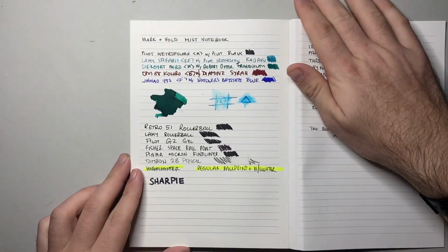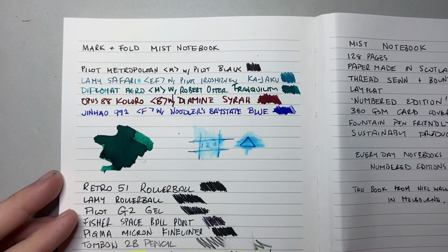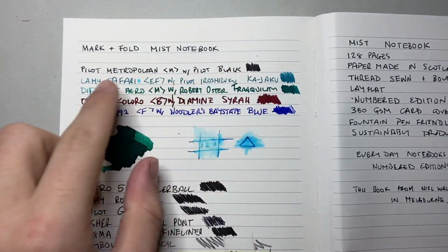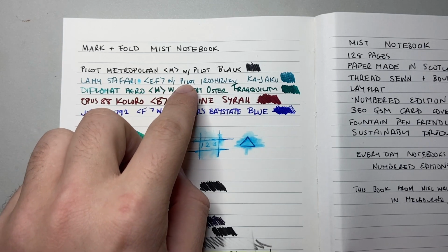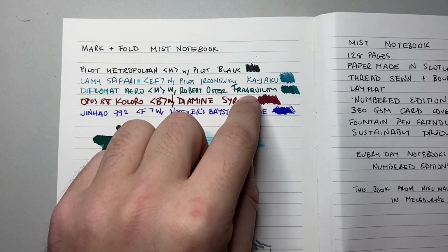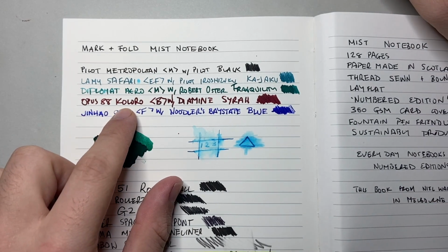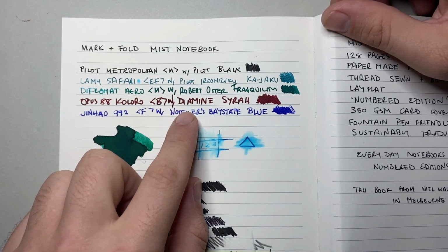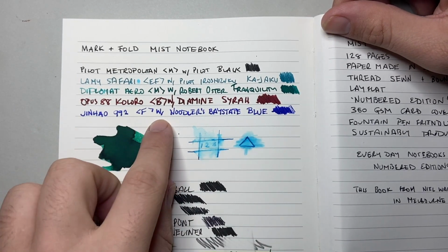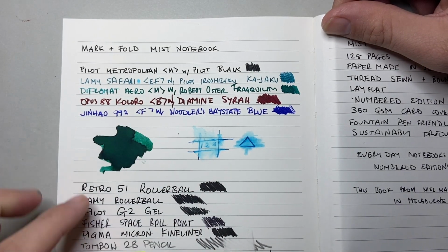So what did I write in here? Well, let's zoom in and have a bit of a closer look. As per usual, when doing these notebook reviews, I've written with a range of different pens. A Pilot Metropolitan Medium with Pilot Black, a Lamy Safari Extra Fine with Pilot Iroshizuku Kujaku, Diplomat Aero with a medium nib with Robert Oster Tranquility, an Opus 88 Koloro with a broad nib, with Diamine Syrah, and then just to test it out, a Jinhao 992 with fine nib with Noodler's Bay State Blue, an ink that a lot of paper does not enjoy.